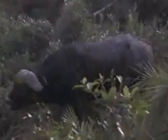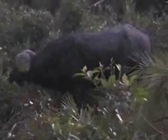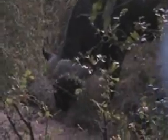Okay, I got a perfect shot. Alright, there's a buffalo eating. Hold on one more second here. Oh, buffalo. Yep. Wow, that's so big. Buffalo eating.